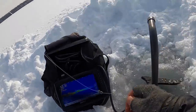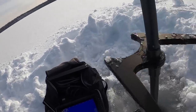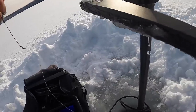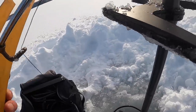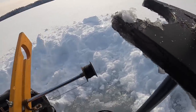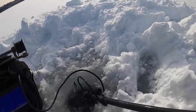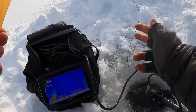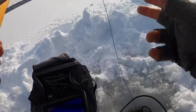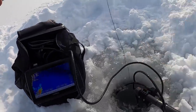But it's a new day. We got the sun out. Haven't seen the sun in a long time. So just rigging up this tip up. I'm excited to film on clear water again. One of my favorite things to do during the ice season. So cool watching underwater strikes. It has been a while, so I'm pumped for that.